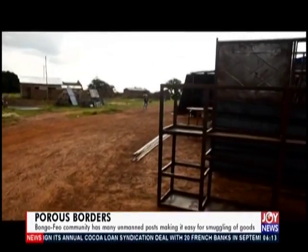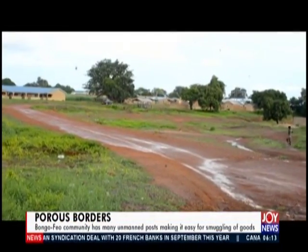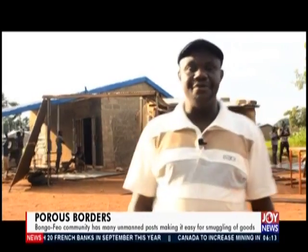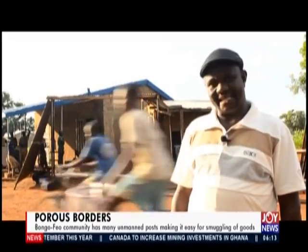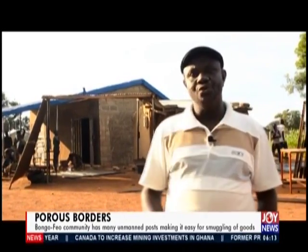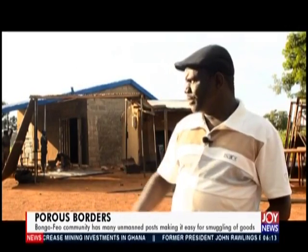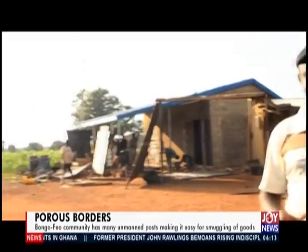This place here is one of the end points of the Fio market. It is only about half a kilometer away from one of the closest Burkina Faso communities. Desmond Atambiri is the assemblyman for the Fio electoral area. Currently where we are standing is an exit point to Yeluongo, which is in Burkina Faso. When you take this route, you are going to Burkina Faso, which is a half kilometer from Fio town.